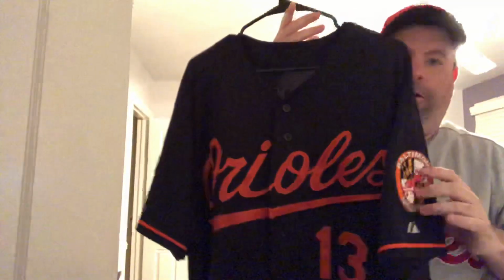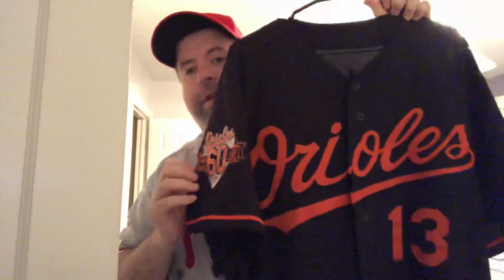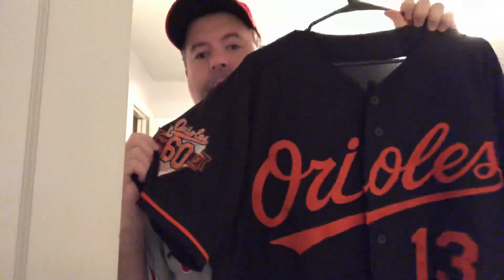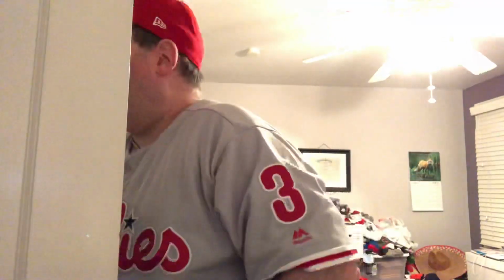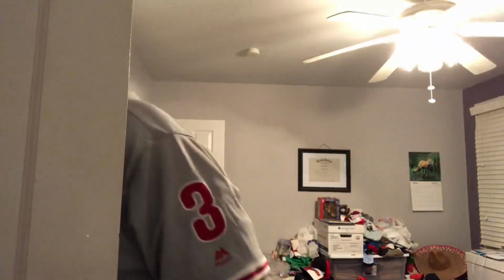And this is the black alternate. I just really think it pops everything on the jersey because it's got the black on it. Because it's a black jersey, rather. Everything goes well with it. Again, the 60 patch. I really like that patch, too. So I got this jersey real cheap. I think last year I picked this up.